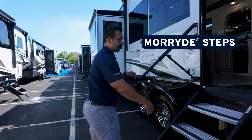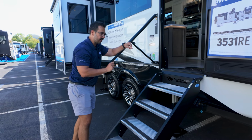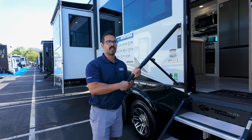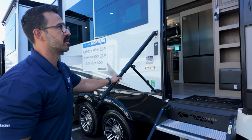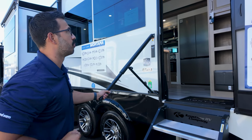You'll see the MORryde step above steps. That first tread's going to be a little bit bigger, so you have a little more of a landing when you're coming out of the RV, but all of them are aluminum, so they're not going to rust. And you get the safety rail right here. So from that very first step all the way in, you have a little bit added control. This is great if you have weak knees or you just need that extra support.